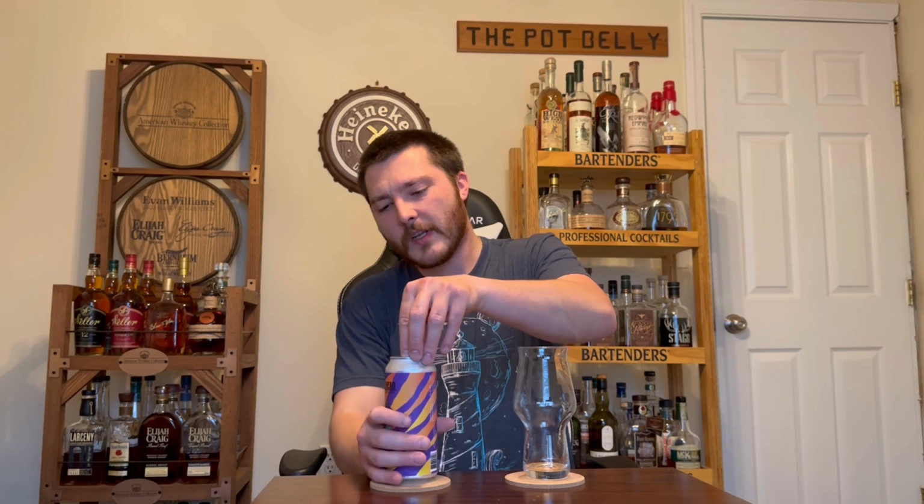Without further ado, let's crack it open, go for the pour, check out the appearance. I just washed it out, so it's got a little bit of water in it. My new Ristal Craftmaster IPA glass. This is awesome, I've been loving this. I don't think I've done a review of it yet, but we'll do one right now. Let's crack this open. Alright, go for the pour.